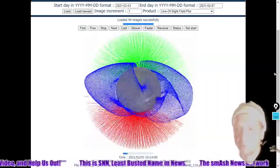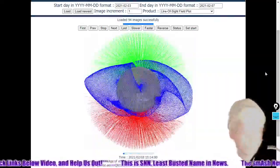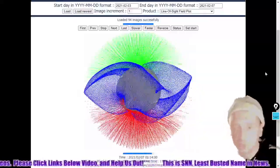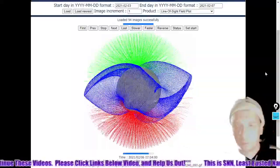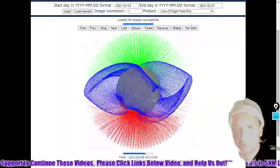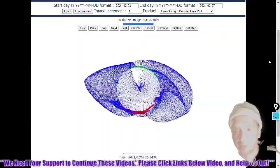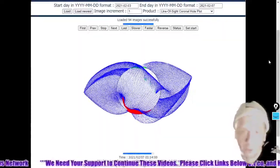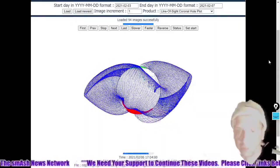Here's a line of sight field plot, which also shows you the solar magnetogram. And this is showing you the sun's B field, so you can see a visual representation of delta B for the sun. I hope that helps. Here's the coronal hole line of sight plot. And you can see one South Pole-oriented coronal hole there in front of that likely sunspot or sunspot group in the southeast.